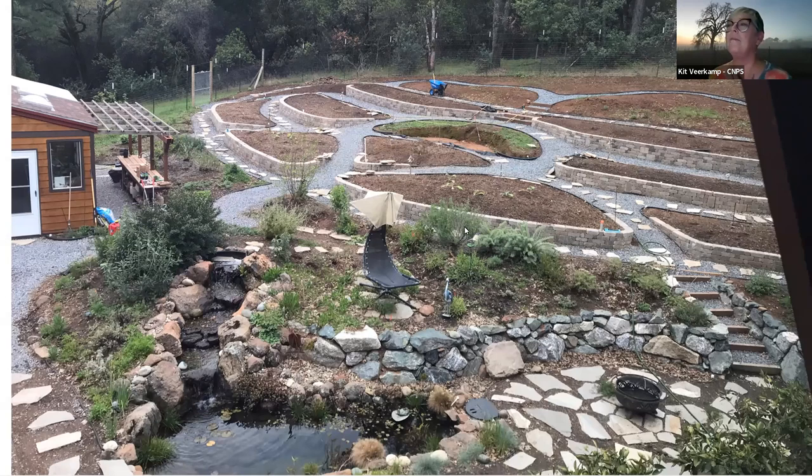artemisia, salvias, spicebush, different coyote mints, all the rest. So these are just some of the plants. This is just one small area where I started planting natives, and there are natives in this area as well.